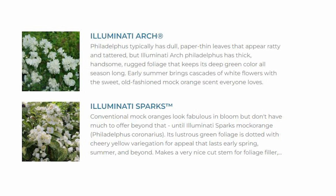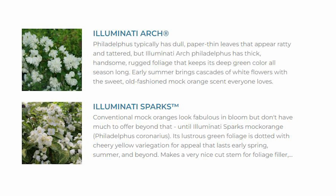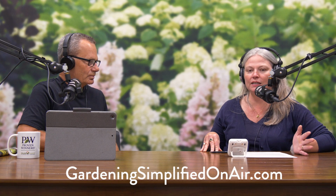And just, as people have demanded less intensive landscapes and all of that, they haven't wanted such a big plant. Now, we do have a couple of Proven Winners mock oranges, which hopefully will help them start getting into the market. They are smaller, they're neater. It's the Illuminati series of mock orange, or Philadelphus.